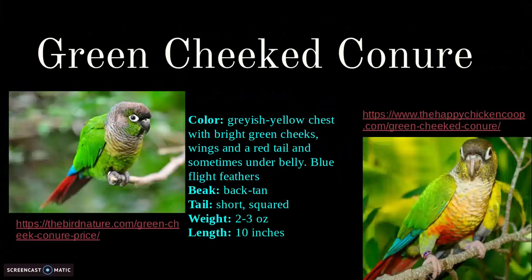The green cheek conure, which I'm getting one of these guys within the next few months, probably around January, March next year in 2023. They get about 10 inches long, which is a little bit bigger than a budgie, which I have 4 of right now. And you could have heard them a few minutes ago, and they weigh about 2 to 3 ounces.